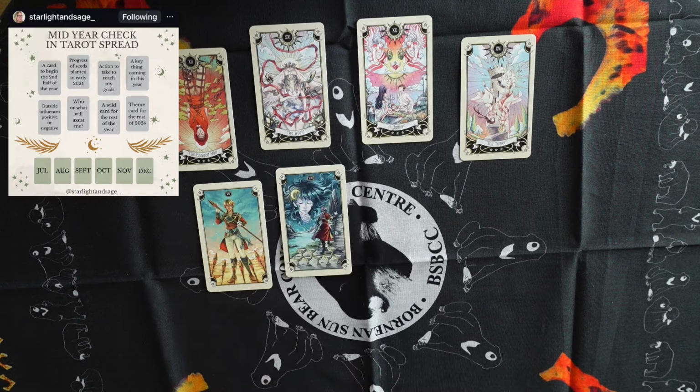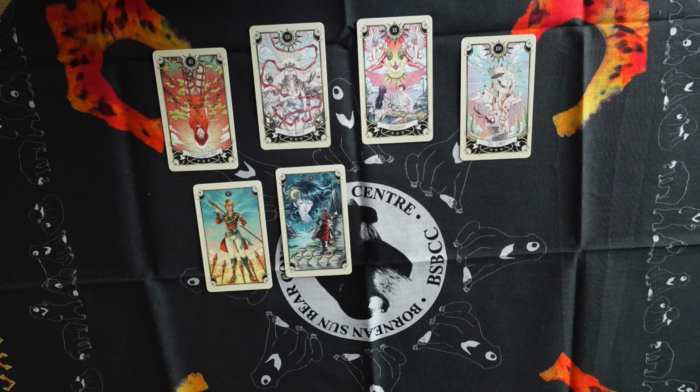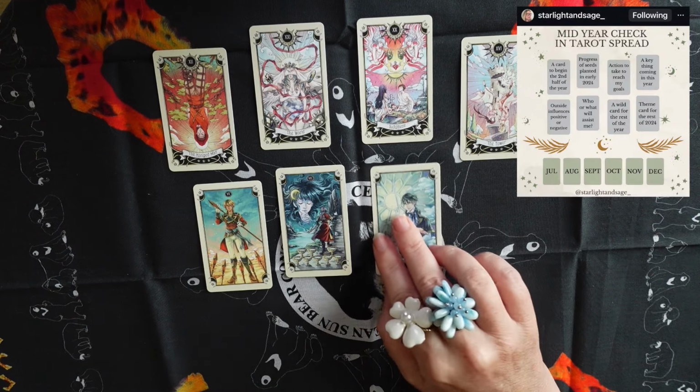And we've got the Eight of Cups. And in this case, it almost feels like I need to look elsewhere for this kind of assistance. The Eight of Cups breaks up with a situation that no longer serves us. Again, with the Tower card, seems to pair up with that. And then we've got a wild card for the rest of the year.